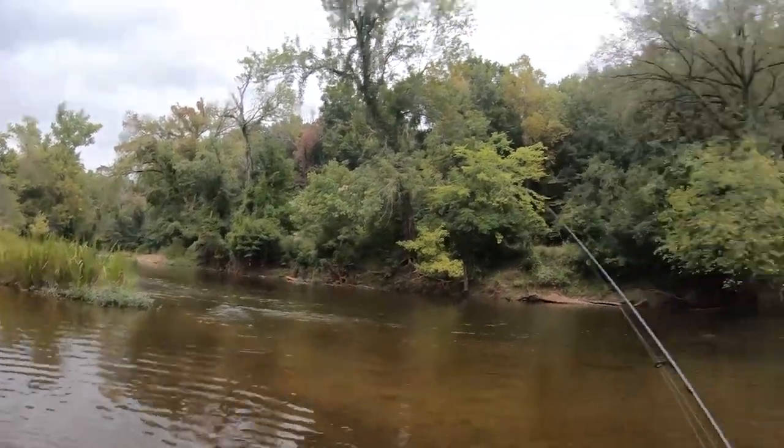Got the ultralight in the back. So hopefully we can find fish and get on some good sized fish. So I'll see you there. Man, this water's freezing.